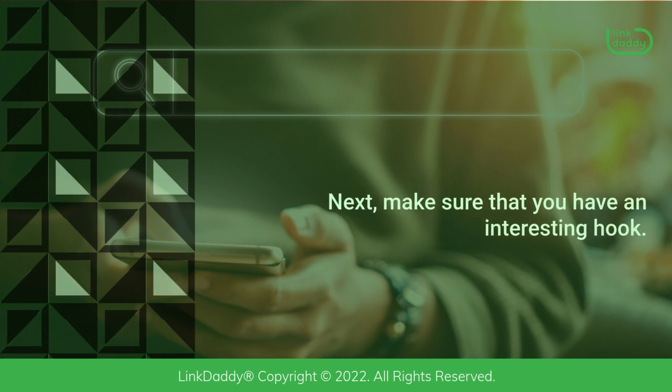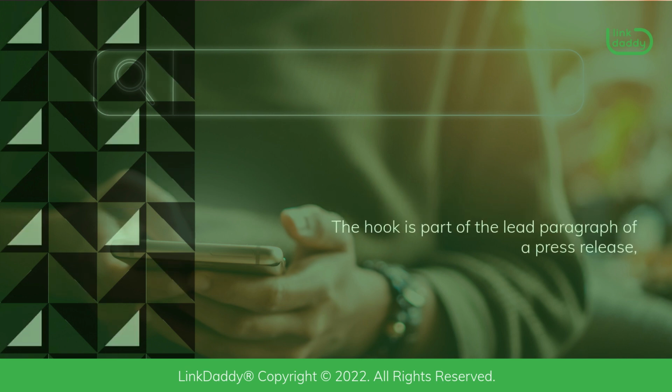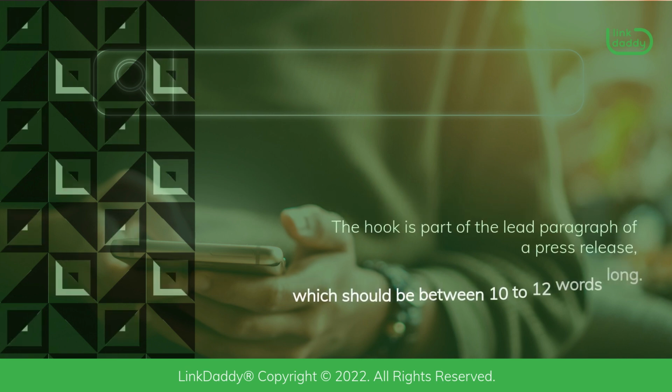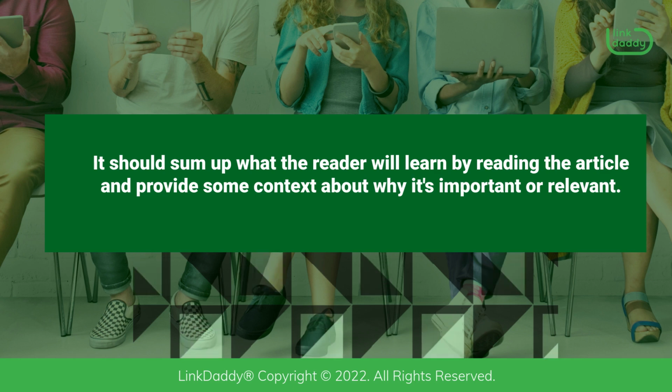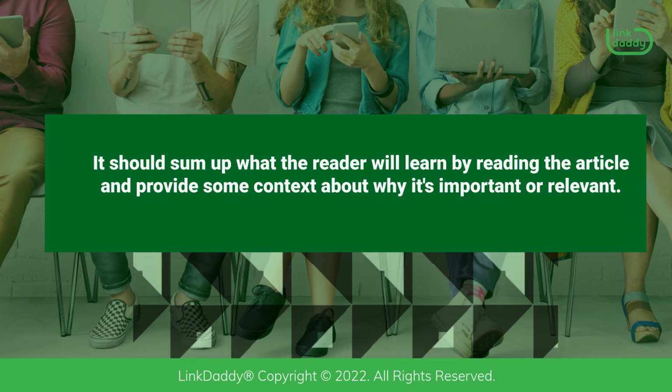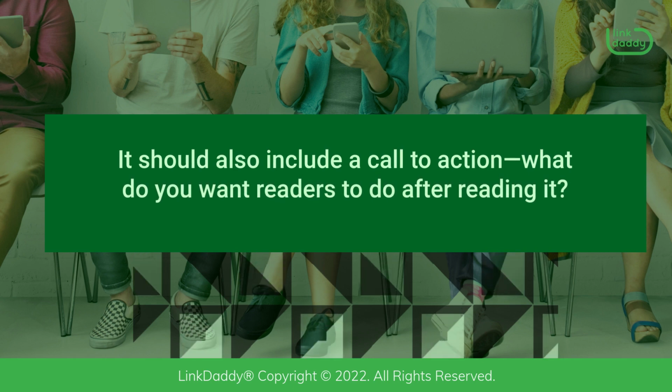Next, make sure that you have an interesting hook. The hook is part of the lead paragraph of a press release, which should be between 10 to 12 words long. It should sum up what the reader will learn by reading the article and provide some context about why it's important or relevant. It should also include a call to action. What do you want readers to do after reading it?